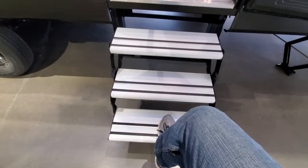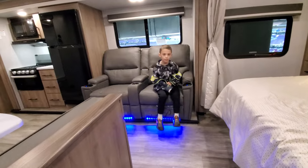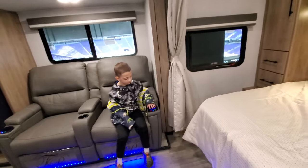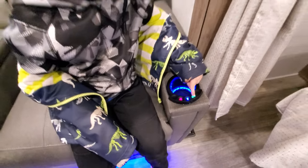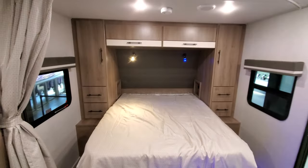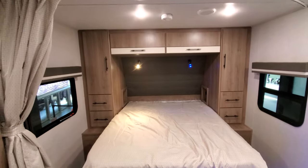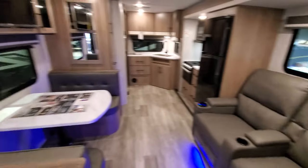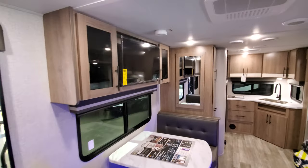It's a pretty heavy duty stairs. Oh, look at the lighting on that. Look, that one has heat too. Yep. Cup holders with heat and massage. It has vibration. Look at that. I like how they got the cupboards up above and stuff too. And looking the other way, couch, nice four-place table again. It actually has a good position for TV.